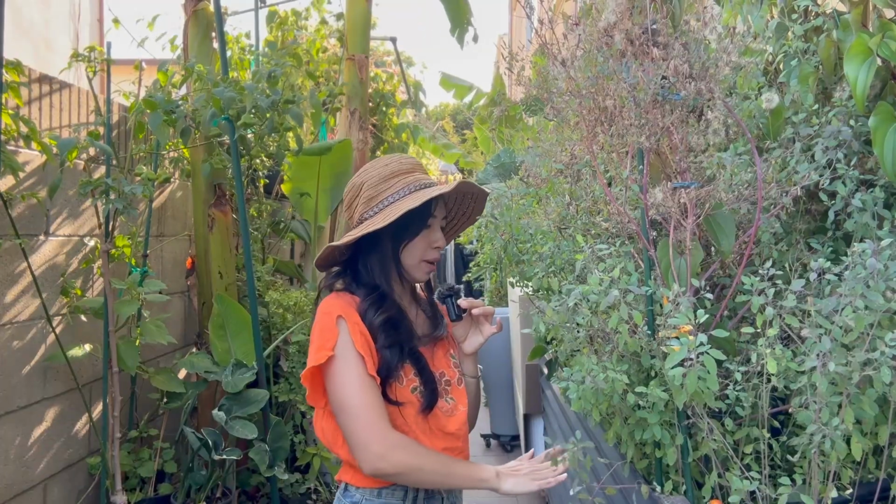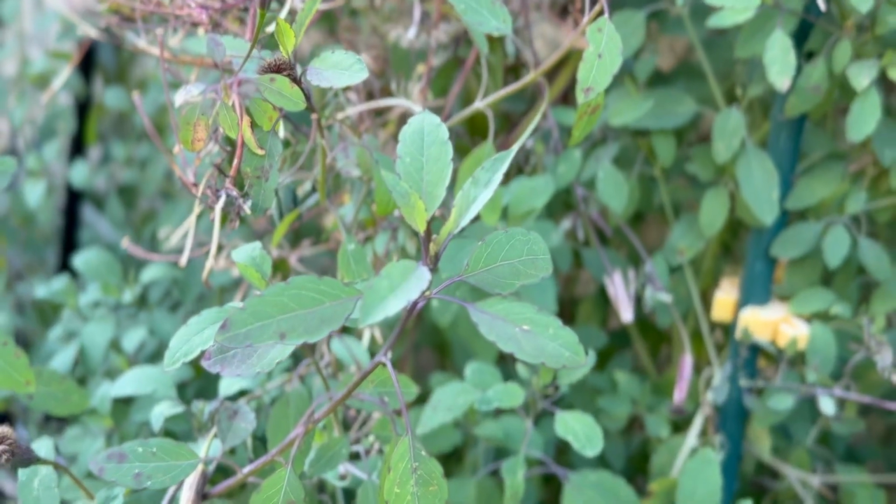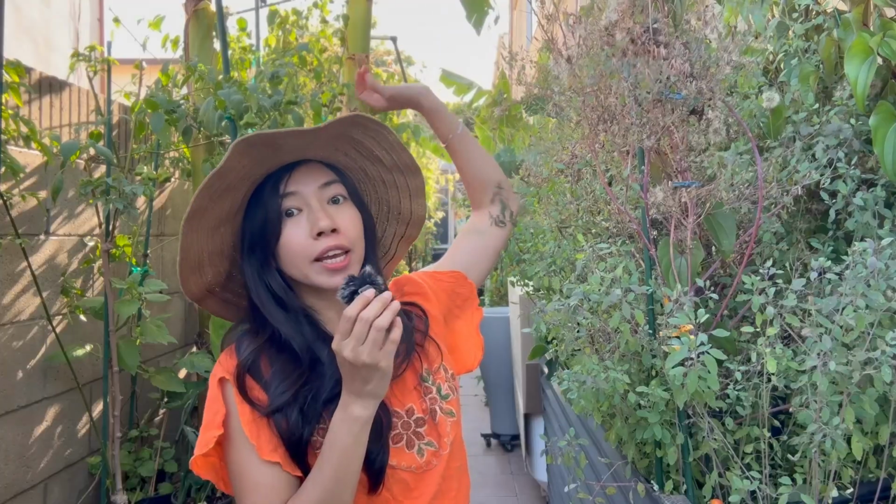If I want to clear this bed to plant something new, I'll find out if these would dry well and I can save them to use as herbs like your parsley or any kind of dried herbs. So this grows well in full sun, even in part sun, I have them growing everywhere.